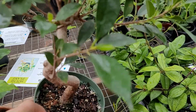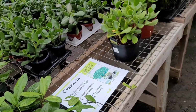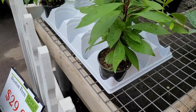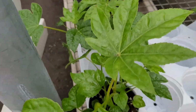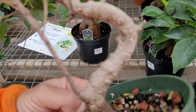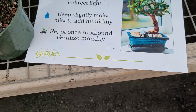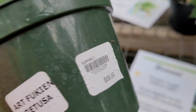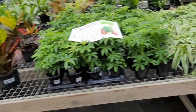Ouch. Is it a Ficus microcarpa? No, it just looks like a Ficus benjamina. Can't afford it anyway. These don't look like Ficus microcarpa, but are they? Not that I can buy one, but what's it say they are? It just says bonsai. Well, that's all I have to say. All I can see.